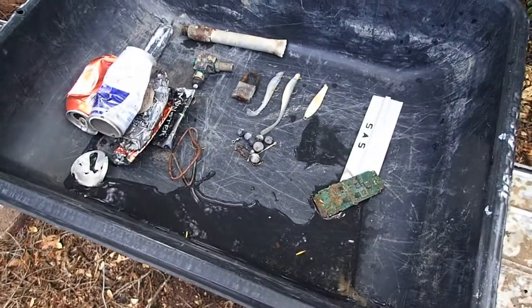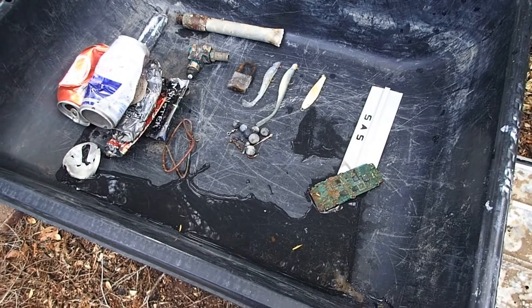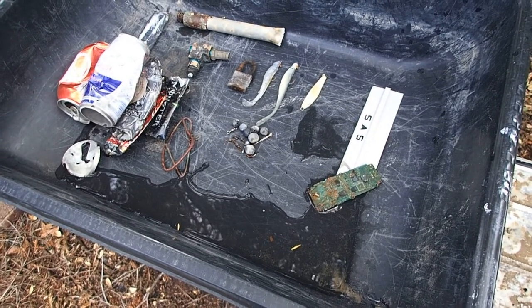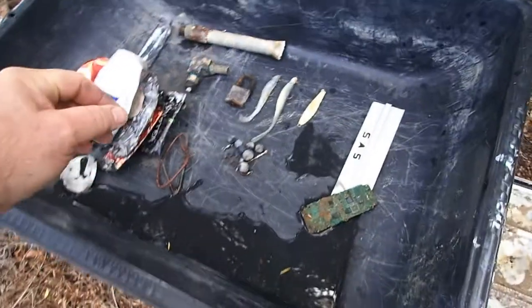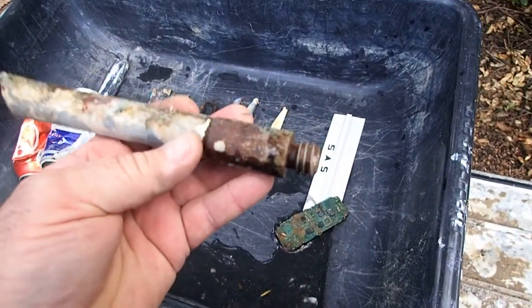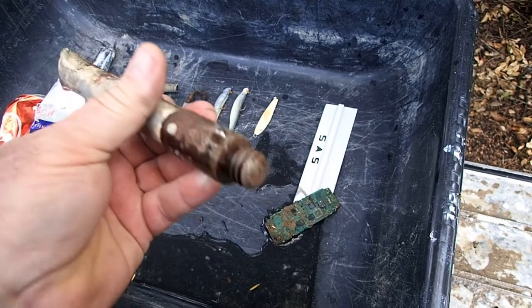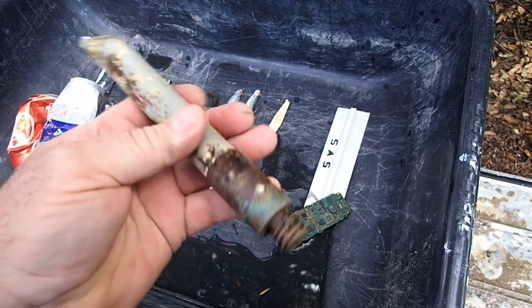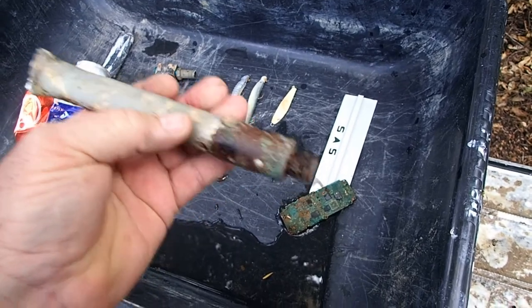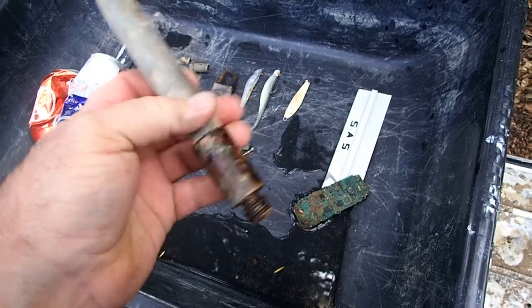Yesterday, I had a dive with Downunder Dan Diving, and this is one of the things that Dan found. It's got a big chunk of brass in the end of it, so he didn't want it, so I'll recycle that. I don't know what it was, obviously it's cruised into something, but yeah, we'll recycle that.